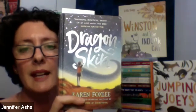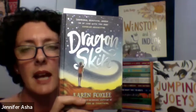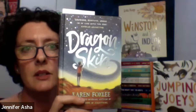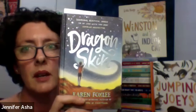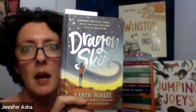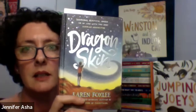is this dragon skin. And this is what Pip, the main character, she discovers an egg and she's protecting it and she's nurturing it once it hatches. And the experience is not all positive rewards. Caring for the dragon comes at a physical cost to Pip. And one of the costs is that she's developing this dragon skin.